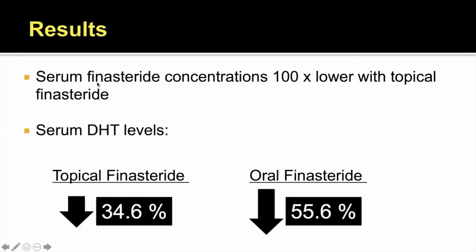The investigators in this study, Piraccini's group, found that topical finasteride led to finasteride entering the blood at about 100 times lower amounts, concentrations, compared with the oral finasteride. So much, much less gets into the blood. What is interesting is that serum DHT, or dihydrotestosterone levels, still decreased with topical finasteride. It decreased 34% with topical finasteride and 55% with oral finasteride. Certainly less with topical finasteride. It's interesting that there is some decrease with topical finasteride.